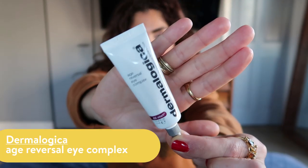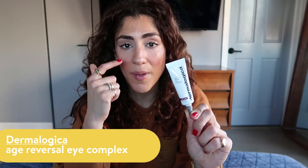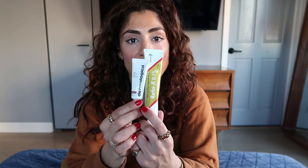I also have a product that I love for the eye area. It's the Dermalogica Age Reversal Eye Complex. I don't put it on my eyelid, but I spread it across the orbital bone, so the upper eyelid and then around the eye area to hit those areas that are more prone to fine lines and wrinkles. So this alongside this happens every other night.